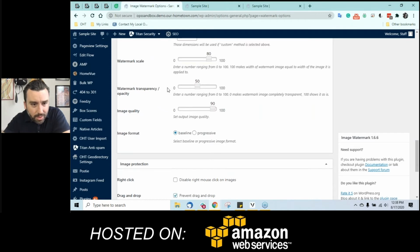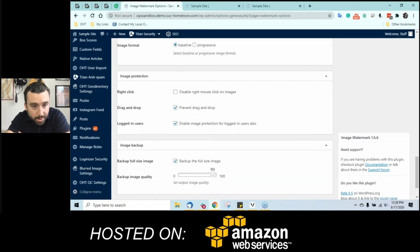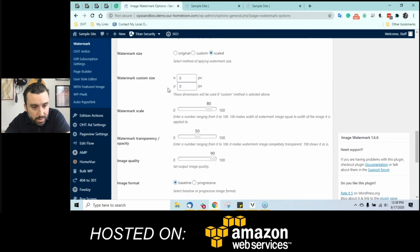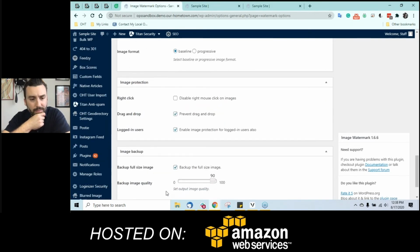This is probably the most efficient. But yeah, all this stuff in here, I don't see people using it. Maybe we can do a follow-up and discuss some of these things that people are trying. We could spend another hour testing all this stuff. I don't even know half of what this is. Backup images, you do want checked. That's one you probably should. Backup the full-size image. Oh, okay.